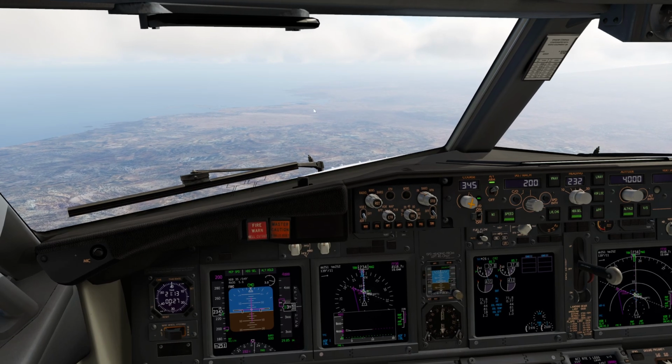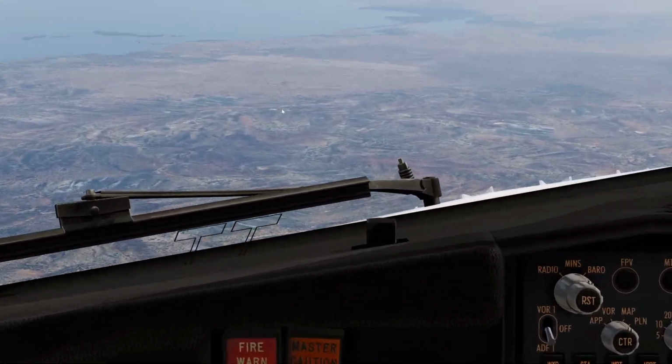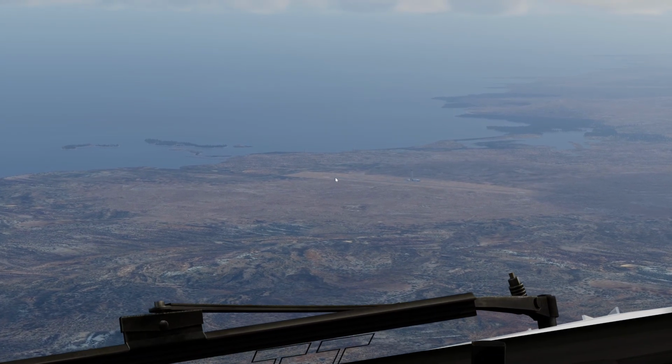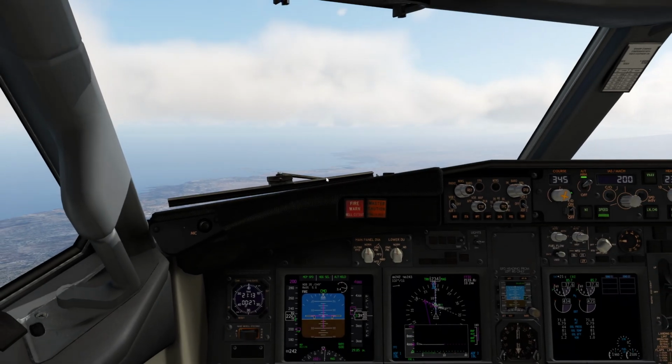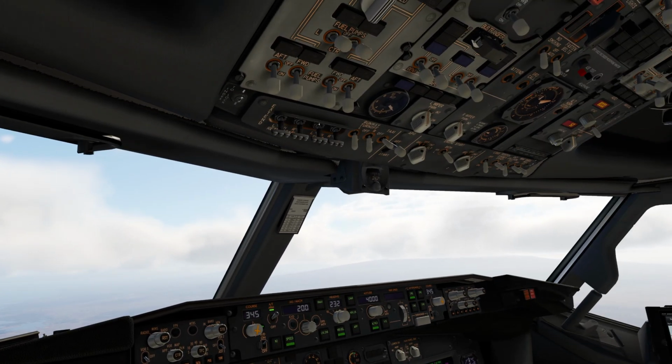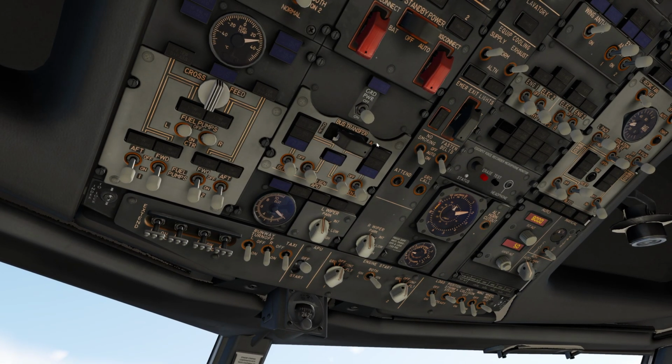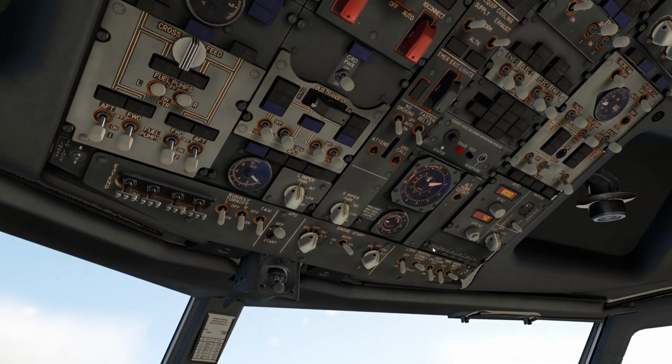And I believe this lighter patch must be the runway. Indeed it is. Whoops, there we go. So runway is in sight. So let's say we've been cleared to land. We'll put all the forward-facing lights on, as well as the taxi light. Everything else there is good. Wing lights on as well. Everything's set for landing.